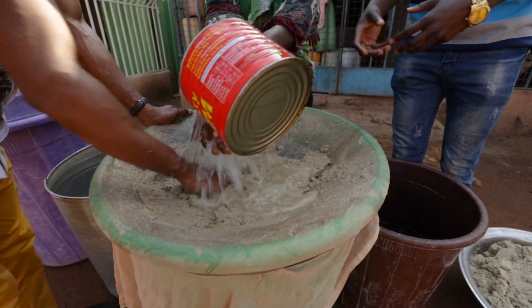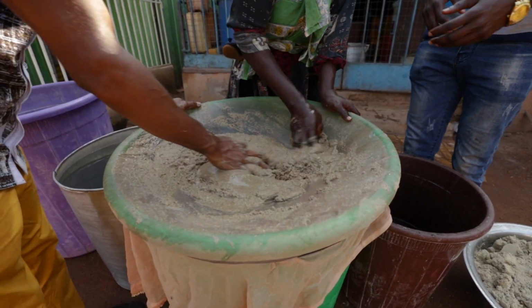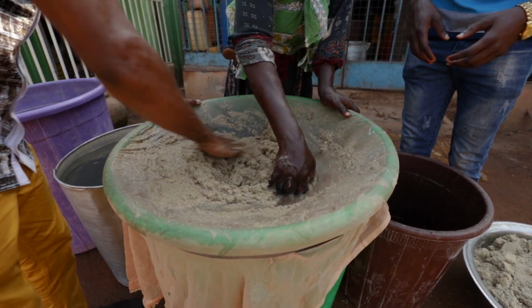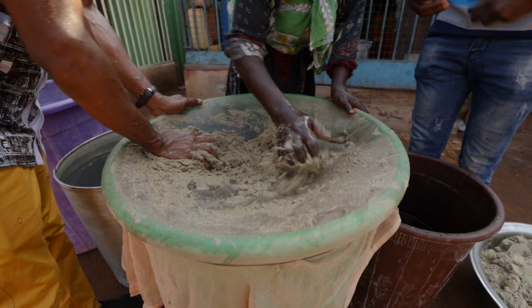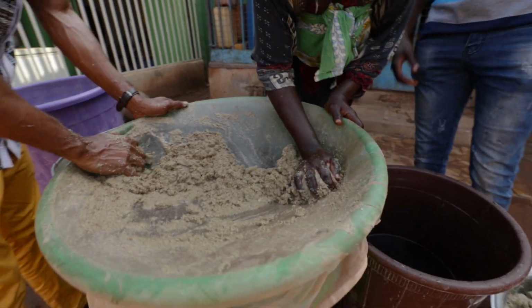Oh. So if she hadn't done that, it means all this would have been part of the porridge. But wouldn't it be nice to drink it with this? You would have enjoyed it. It would have been light. Oh, I see. It would have been like mixing garlic.